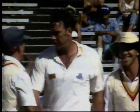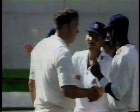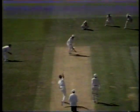So it's 1, 2, 3, 4, 5 with John Wright beaten after a long innings that saw him so watchful in defence. But then he had one that just got through the gap. Pringle has the wicket. England are delighted. And a very valuable wicket for England.